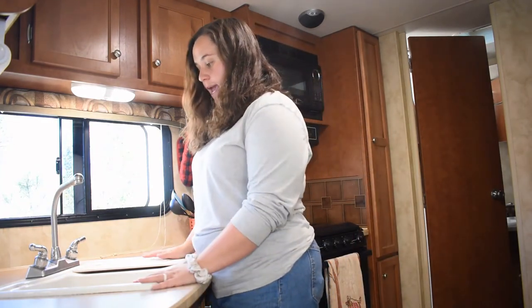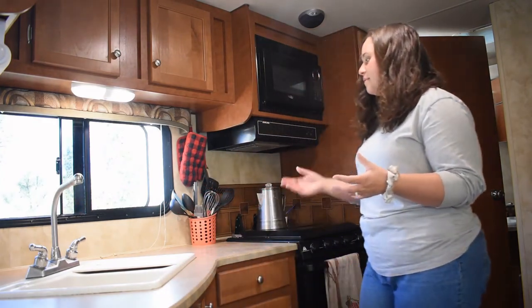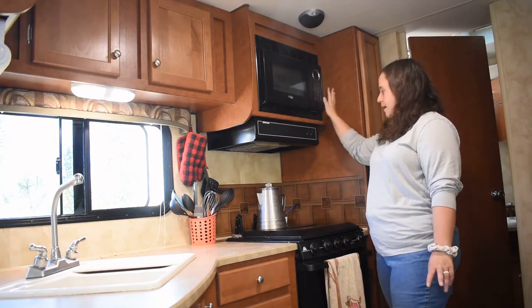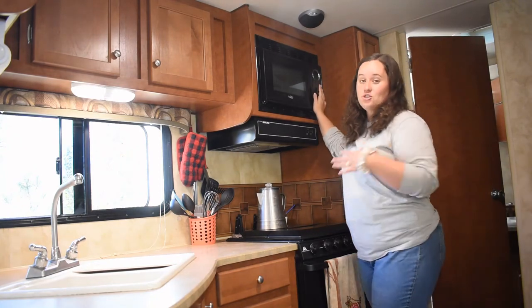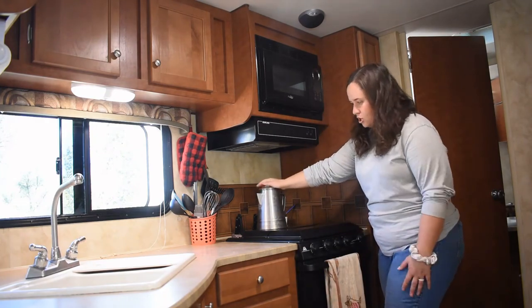All the water tanks underneath the camper are insulated, so I can actually do dishes come winter time. I think we can store about 50 gallons total. Microwave we never use because, again, you have to have the generator running to use it, and we just don't use it. Coffee pot, very important.